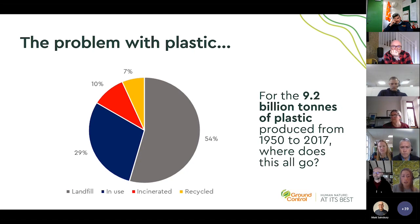So looking at this pie chart, for the 9.2 billion tons of plastic produced between 1950 and 2017, the majority of this plastic waste is going to end up in landfill. So going back to my plastic bottle number 1 and all of those impacts, the plastic bottle number 3 that was recycled, that's a far smaller chunk. That's just 7% of our plastic waste that is recycled. And the issue here is that our planet cannot cope with this amount of plastic polluting the environment, and that's when it calls on us to reduce our plastic pollution by reducing our plastic consumption. And we've seen a real urgency in this in recent years.